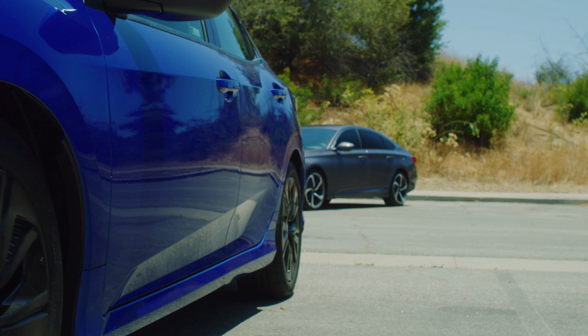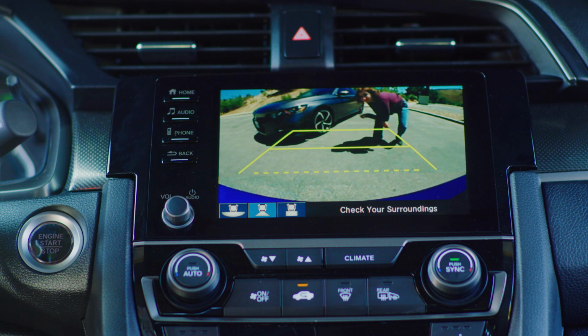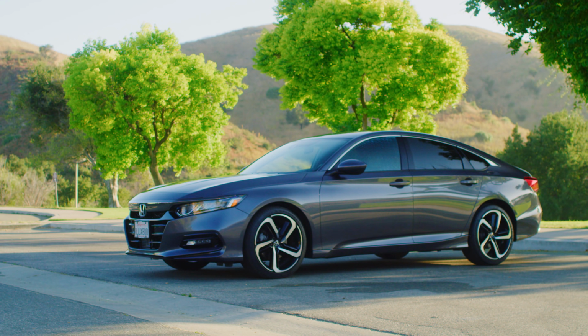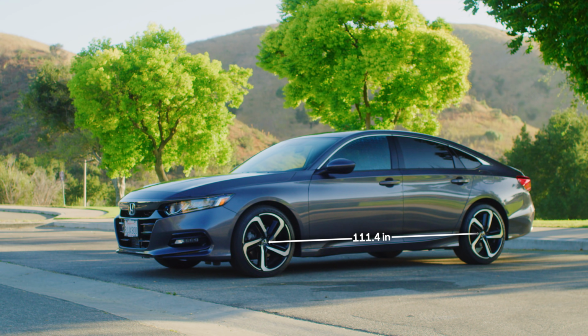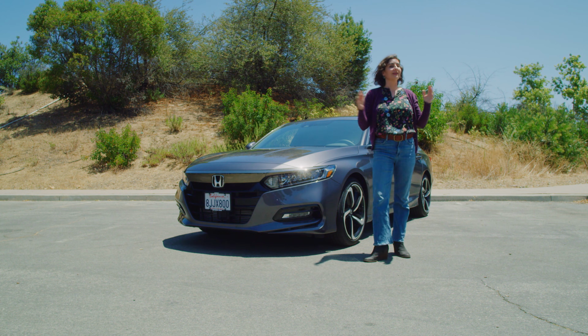Okay, say you like the Civic, but you want more. More! More room, more comfort, more refinement. I think you're gonna like what the Accord has to offer. The Accord has a 111.4-inch wheelbase, making it about 9.2 feet, which is also the size of a fully grown alligator, but a larger alligator than the Civic.